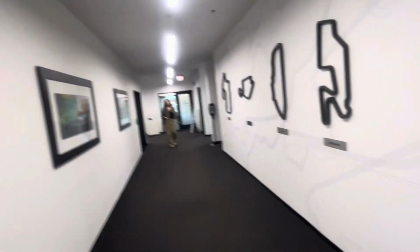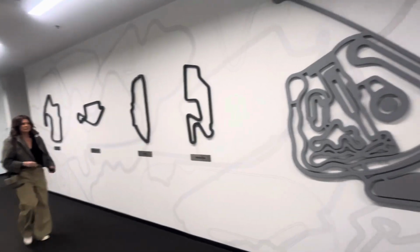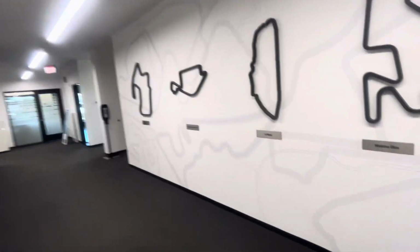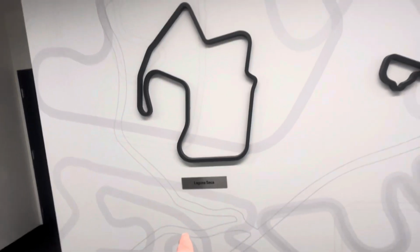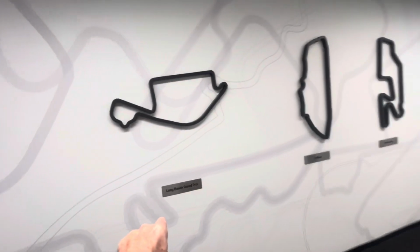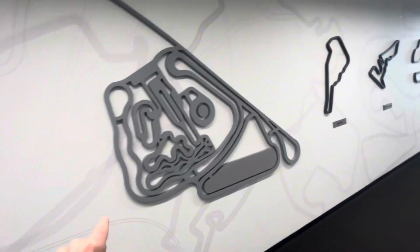Okay, so we got the driving experience. Got some cool stuff here on the wall. Okay, these are the tracks. This is the Laguna Seca track, Long Beach Grand Prix track, Le Mans, Watkins Glen.